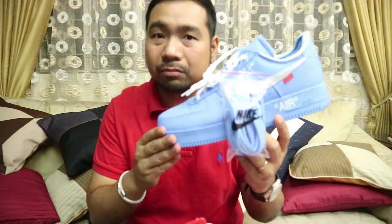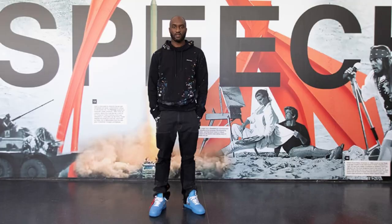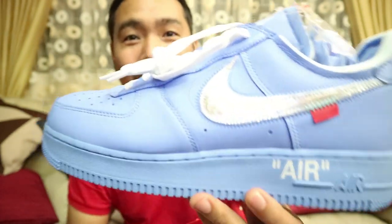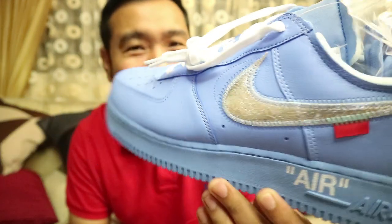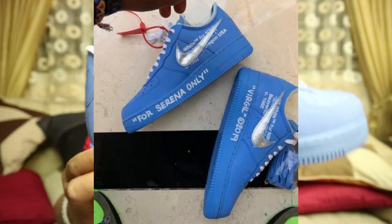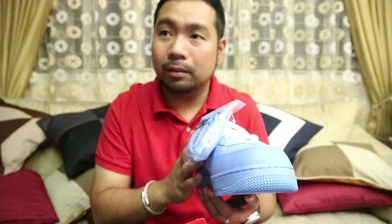Kasi unang, parang teaser sa mga Instagram photos ni Virgil. Tapos, then later on, Serena Williams, yung tennis player. Siya yung unang nakakuha ng pair na yan. Yung signed ni Virgil. Hindi yata nakasulat eh, for Serena only. Nakasulat sa midsole. Apart from daten ni Off-White, museum naman yung mga Air Force One, diba?